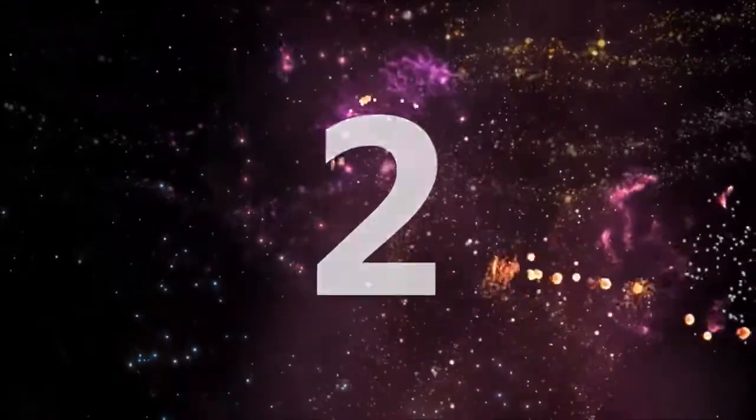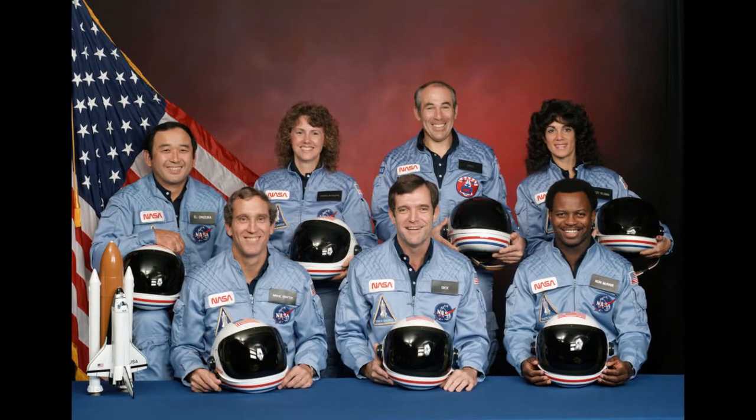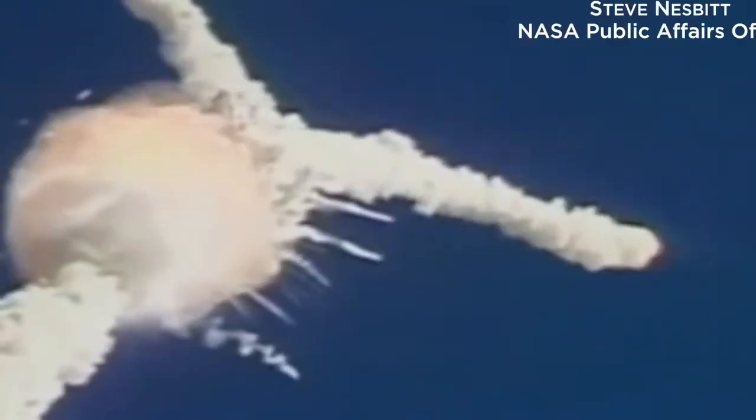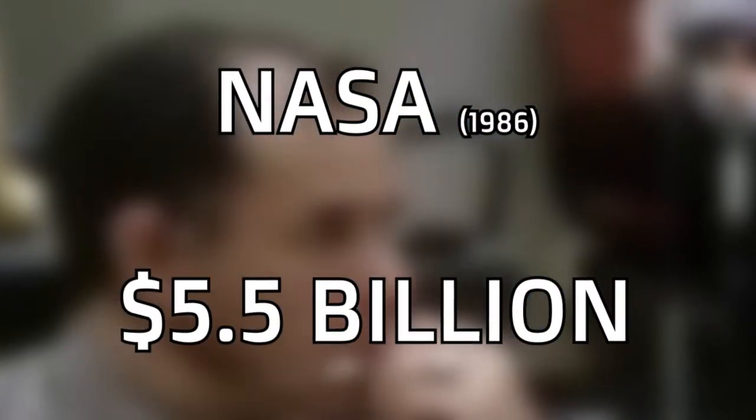Number 2. Space Shuttle Challenger explodes on liftoff. Just 73 seconds after launching on January 28, 1986, the American Space Shuttle Challenger exploded in mid-air, ultimately killing all 7 crew members. The abnormally cold temperatures combined with faulty equipment caused the tragic explosion. NASA lost $5.5 billion in building costs.